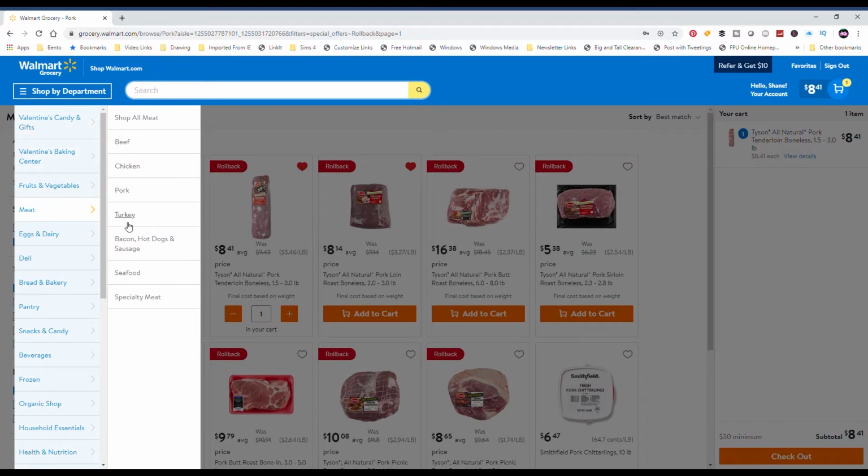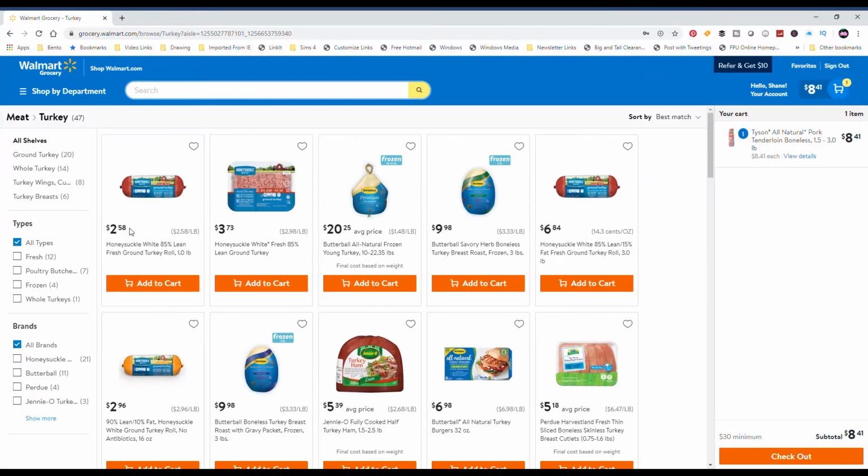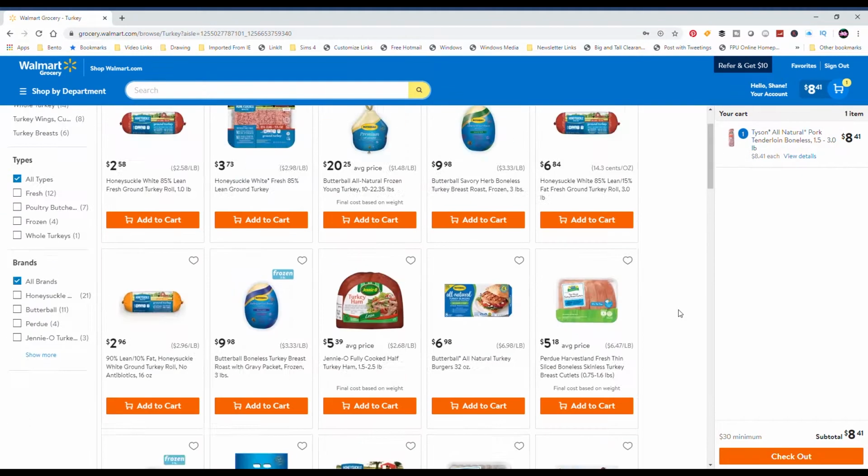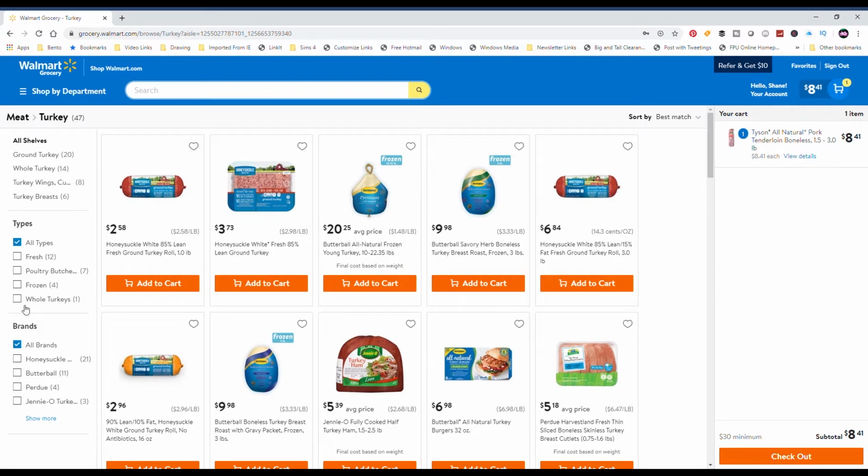Let's move on to turkey. As you can see by these favorites, my family typically doesn't eat a whole lot of turkey. Here you can also see that turkey is not on sale. But what I will do for you is add something to my favorites, that way we will try to find that when I show you the favorites.